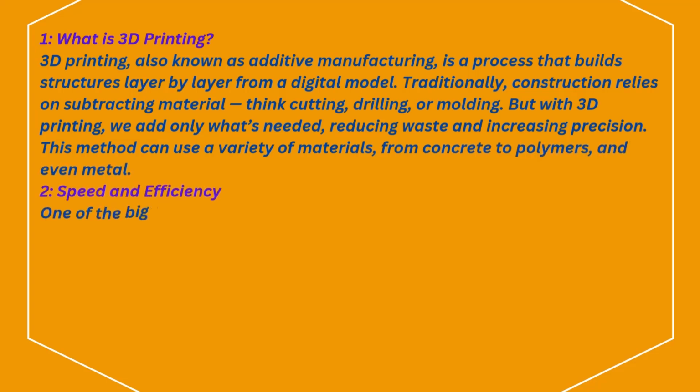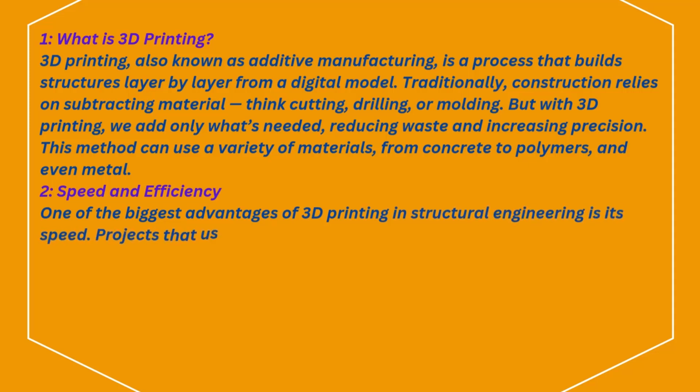2. Speed and efficiency. One of the biggest advantages of 3D printing in structural engineering is its speed.